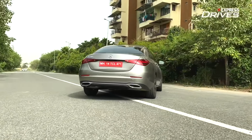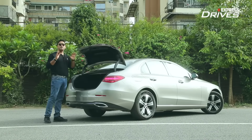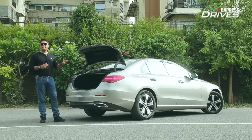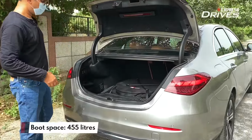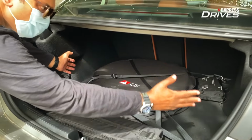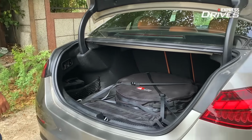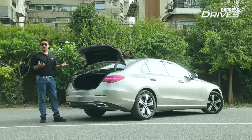Now, before we step into the cabin, let's check out the boot capacity. Based on the specs, it offers 455 liters, which is not too bad, but it's not up to the mark when you compare it to its competition. But the catch here is the spare wheel and the kit are all on the floor, so it eats into your space. So it's extremely limited. If you are using your car for daily commute, the best thing is to keep it at home so you'll have some more space. Otherwise, it's fairly alright, and you can work around it.